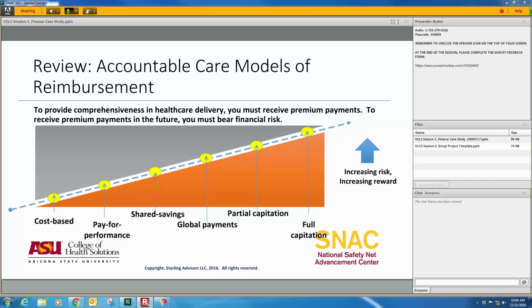to demonstrate your value under these new models, and that as we move up the trajectory from what has traditionally been for many of us our typical bread and butter reimbursement model of cost-based reimbursement, all the way up to full capitation, all along the way we're taking on incrementally more risk, financial risk, and having to build our competencies along, as we're becoming more sophisticated.